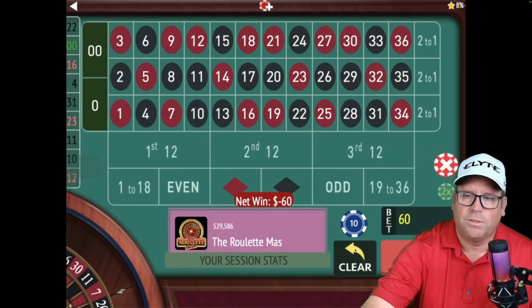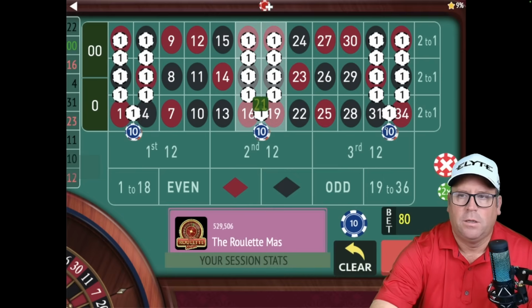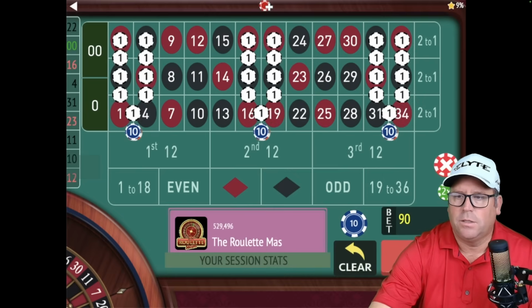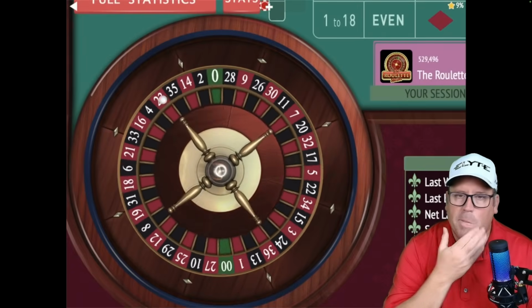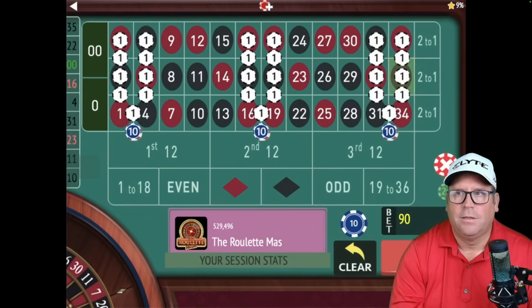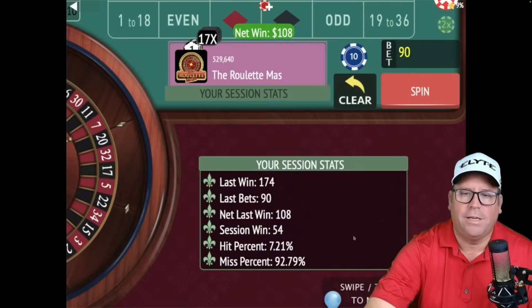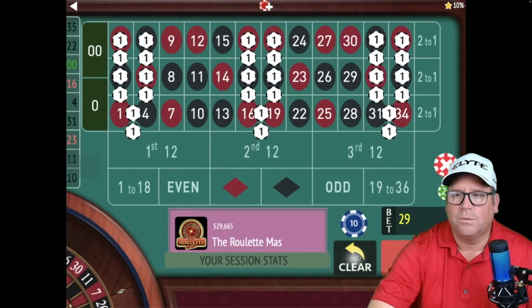Okay, we lost that one, so we're going to add $10 more to these. And there we go. Let's go ahead and spin. Now we're at a $90 total bet. All right, that's a 35 black. Okay, that's a nice $108 win. We're up $54. Let's go ahead and go back to where we started.